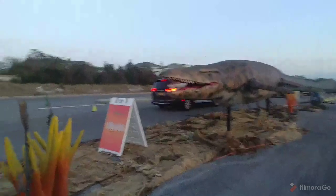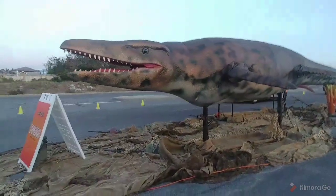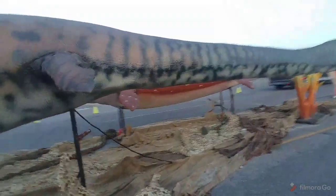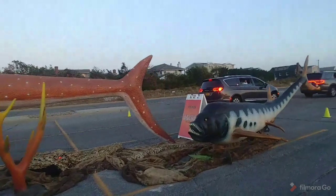Xiphactinus was a voracious predator that lived in the oceans all over the world. It could be described as a cross between a piranha and a tuna. It could reach lengths of 20 feet.